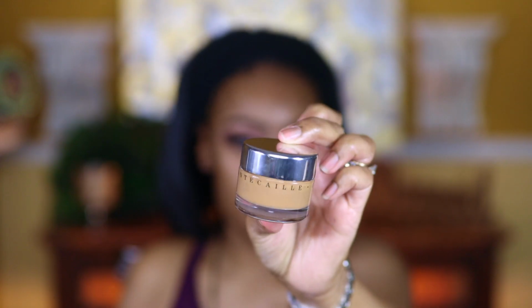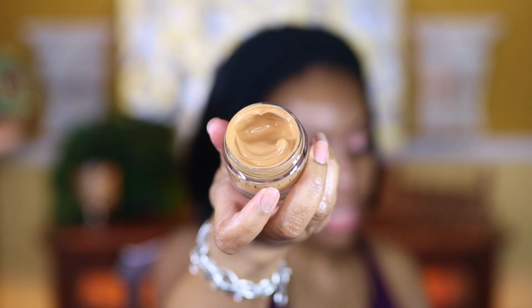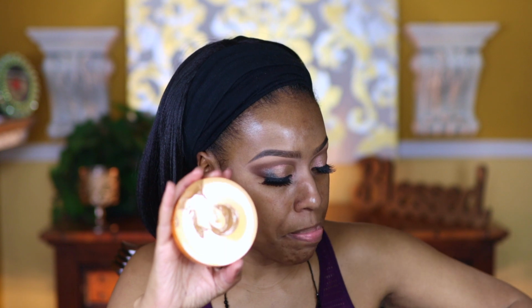Let's go on to the foundation, shall we? So this is the container. The shade that I have is Banana. So it's kind of messy. I'm going to just put it on a top like this, and I'm just going to add my little 2 cents, and I'm going to go ahead and move on. It would be nice if it was in a bottle that has a traditional pump. Okay, I said it. Now I'm moving on.